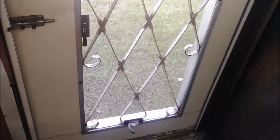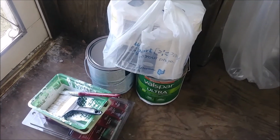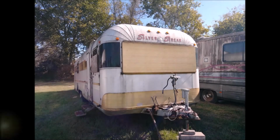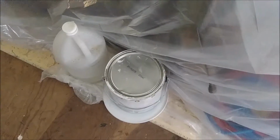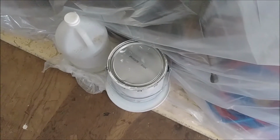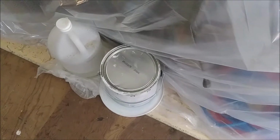So, okay, so we're going to paint. Do more painting. Ooh, it's warm. And I finally used up my first gallon of paint. So we're going to move on to the second gallon.